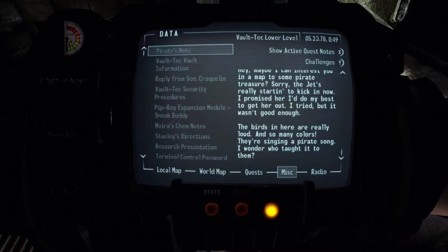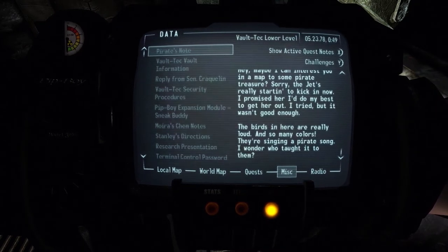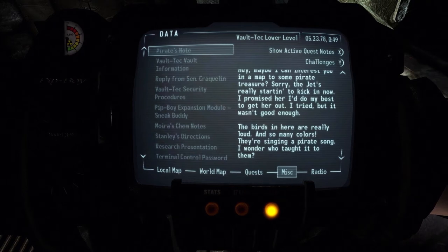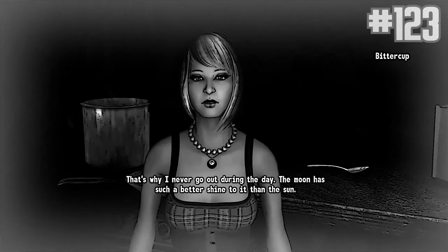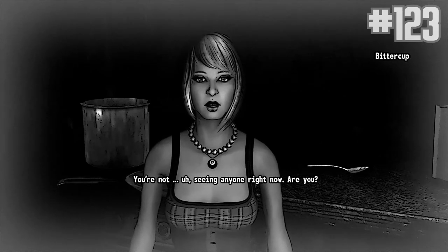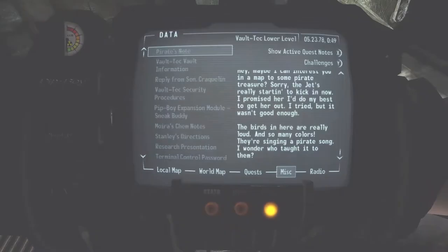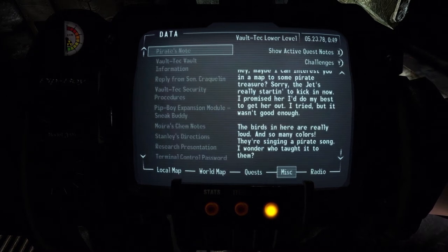Oh, poor guy. But you definitely have some hang-ups with Bittercup. She's actually really nice, just has a goth aesthetic. That's why I never go out during the day. The moon has such a better shine to it than the sun. You're not seeing anyone right now, are you? Yeah, she sleeps around, but if you're cool with that, then she'll be cool for you.